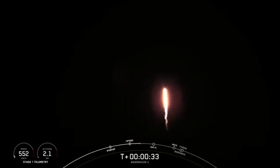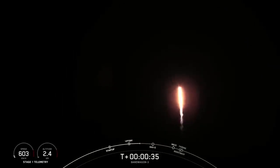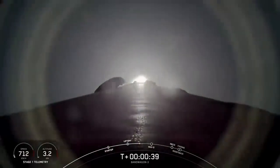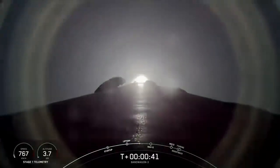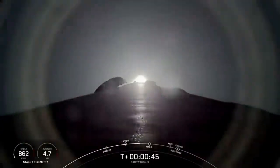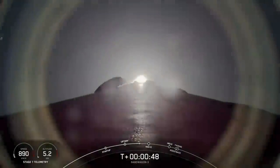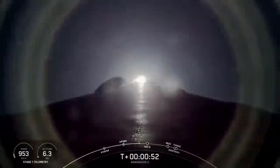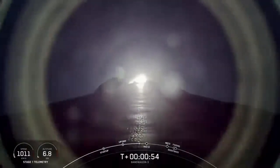Now at the T plus 32 second moment, Falcon 9 has lifted off from Space Launch Complex 40 at Cape Canaveral Space Force Station. We are currently throttling down to prepare for max Q, the point of maximum aerodynamic stresses. Power and telemetry nominal. You can monitor the vehicle's telemetry in the lower left-hand corner of your screen.